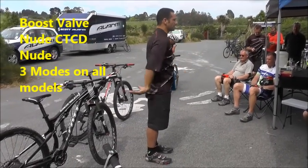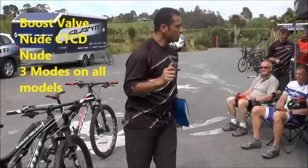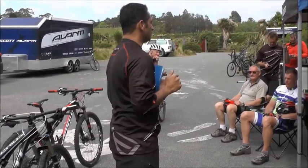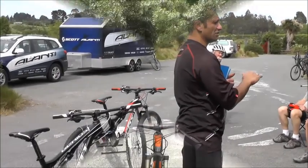And then the next one is obviously the Evo, which is our nude shock. So that actually gives you your adjustment. You actually get a geometry adjustment when you go into that traction control mode. And you'll find that on your Sparks, down under your 40, your lower-end mountain bikes.